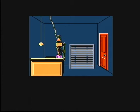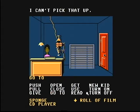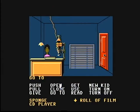To look this up. I knew I had forgotten how to do this. Perfect. Get developer tray. I know they are, but I can't remember how to do this. Alright. This is embarrassing, but I have to look this up. Oh no. I know. See, I have a walkthrough with me.